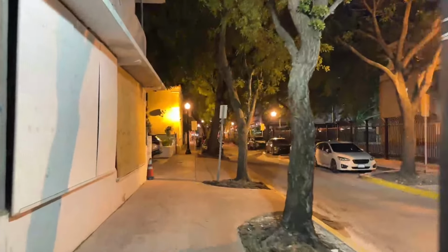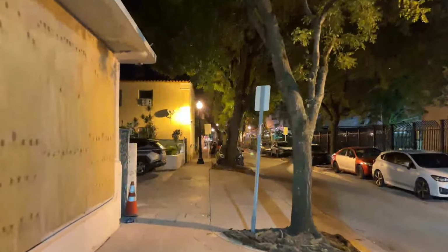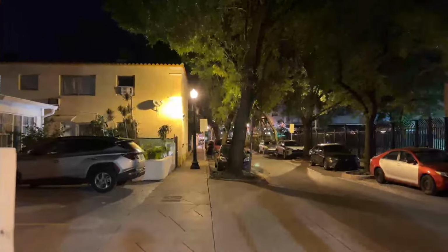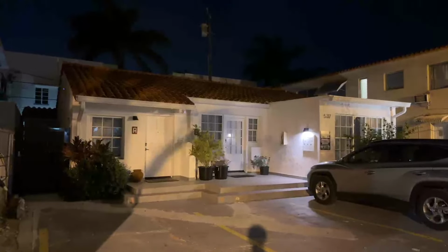Okay, let's go ahead and walk through Espanola Way one more time, and then we'll check out Ocean Drive. It's cool to see just these random houses.